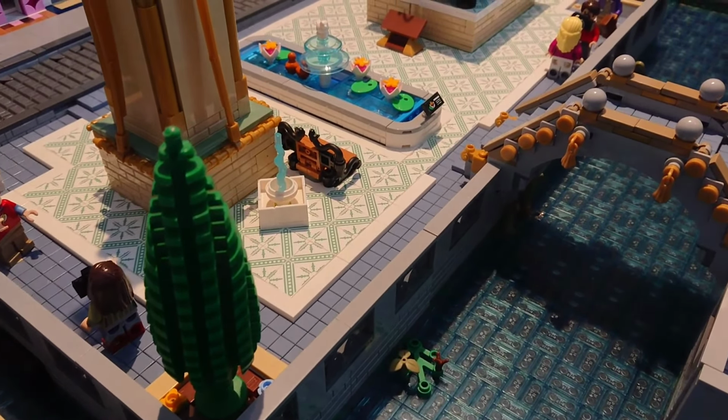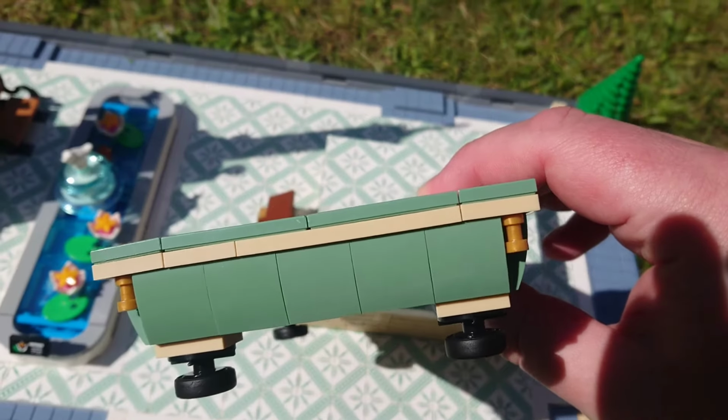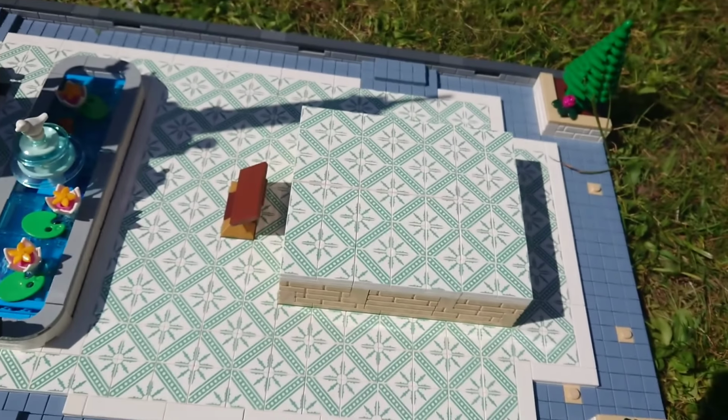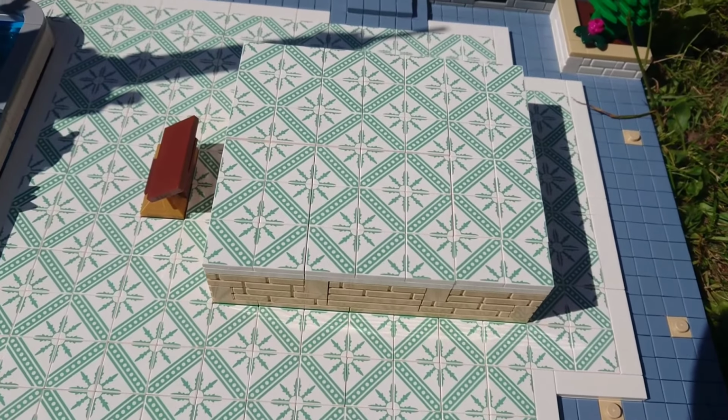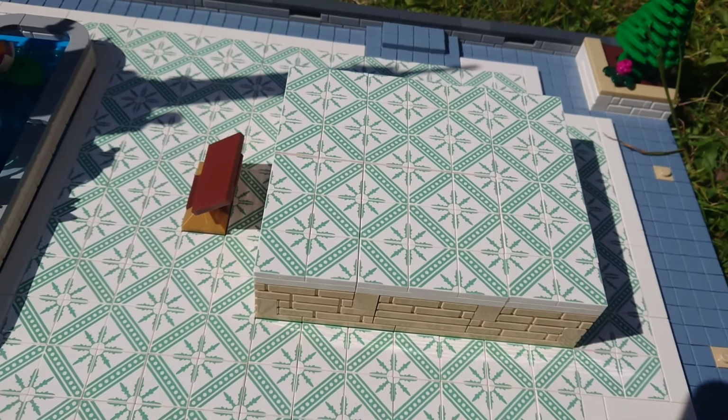Back to the plaza, I filmed a bit outside for the light, and you can see the base of the monument and these lovely tiles so much better. The sand green colour is very close to the green coloured pattern on the tiles. I wanted to give some decent height to the wagon monument, so I built a masonry brick base first and then I added the platform on top.